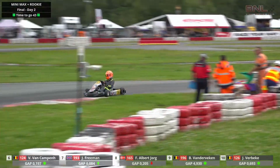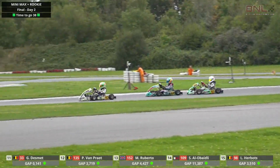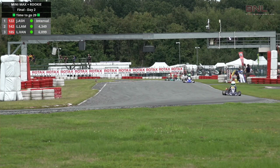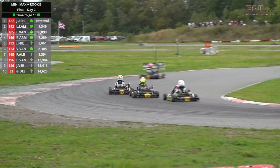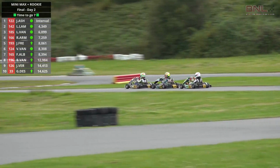Well, you can see the disappointment after that. And now it's getting even more fraught there. Vic van Kampenhout, again swapping positions with Finn Albert Jorgensen, the 124, losing a couple of positions as a result of that slight contact with Thomas Verheyen, who's dropped quite a bit of a way down the order as a result of that incident. But Jack Freeman now ahead of Vic van Kampenhout and is sitting in 5th position. More importantly, he's on course for hitting the top step of the mini rookie podium this afternoon.